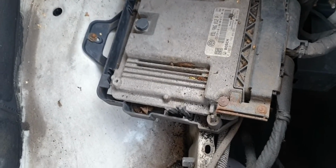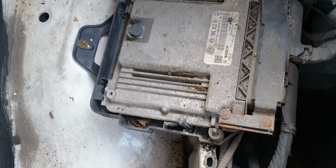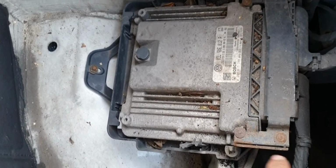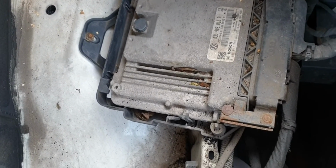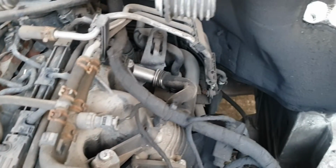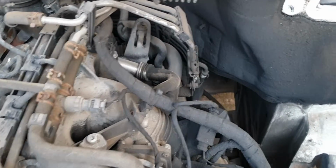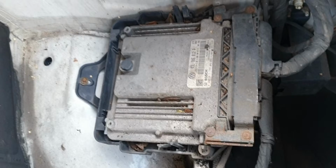But if I look at the engine control unit, it's located in a very bad place, I think, as I can see some rust has also formed. So this time I'm going to remove the engine control unit and disconnect the plug and see if the connector has any rust on it. Otherwise, because I don't have any sensor specification to compare that with, this time I'm going to disconnect the engine control unit.